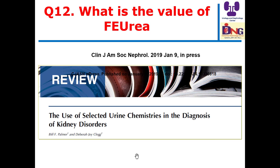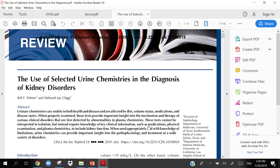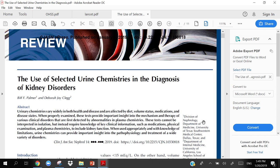Do you know fraction excretion of urea? Always, when we look at the table that discriminates pre-renal from intrinsic renal, or volume responsive from volume unresponsive acute kidney injury, the fraction excretion of urea is written, but we don't focus on it. Do you know the role of fraction excretion of urea? I think that we can use it in case the patient was using diuretics. Why in case of diuretic is it important? Because urea is reabsorbed.